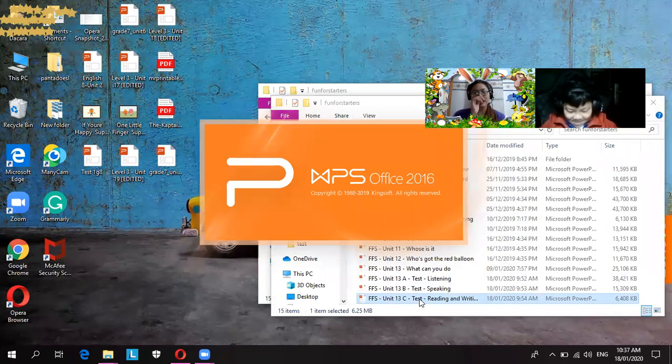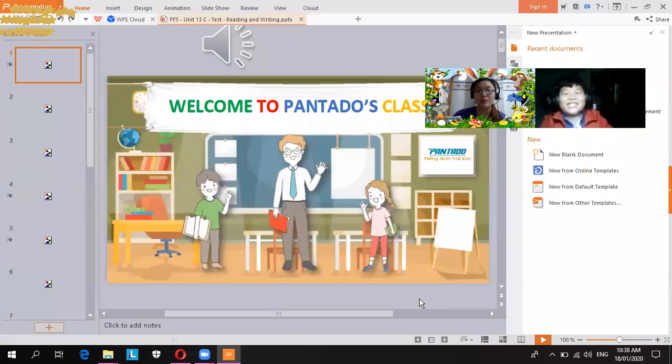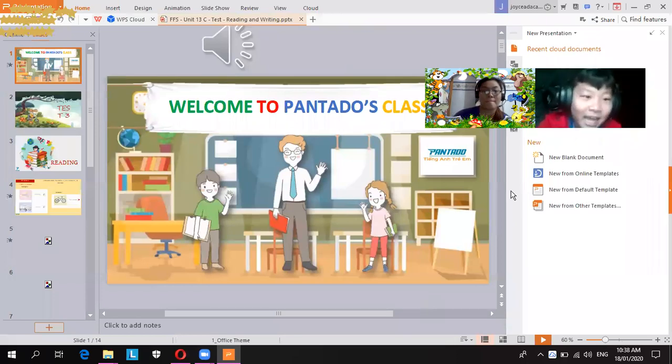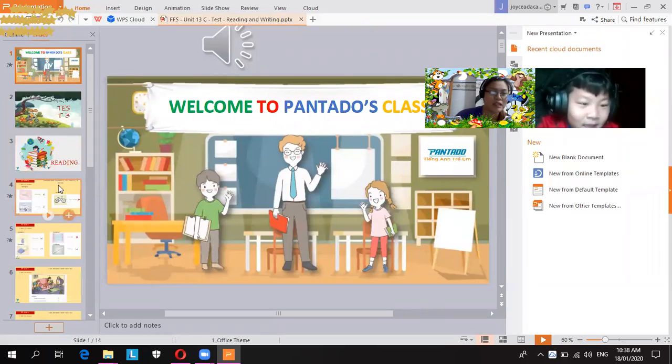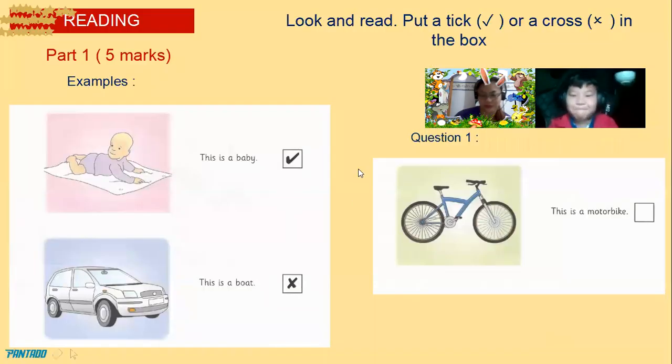Okay, my dear, this is the next test. Okay, so this is writing. 5 minutes left. Can you finish this in 5 minutes? Okay, so look and read. Put a tick or a cross in the box. Okay, so we have an example here. Look at this part. This is an example.